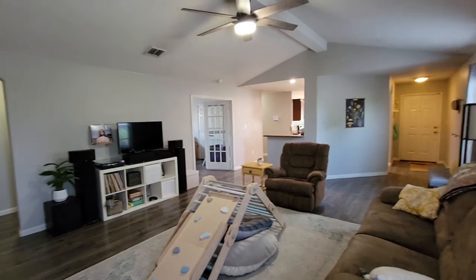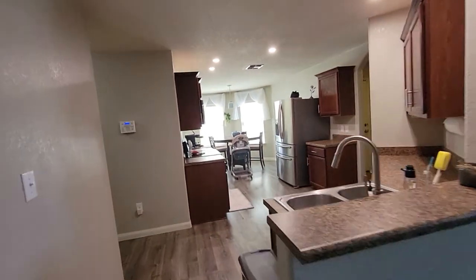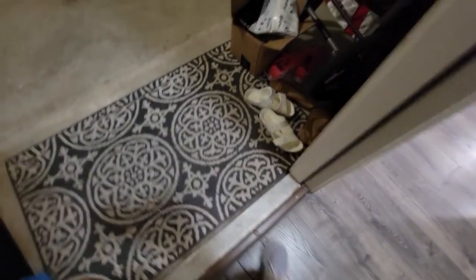Okay. So we've gone through the entire house. I think we still need to go through the garage. No step down. There is a little step down right here. Okay.